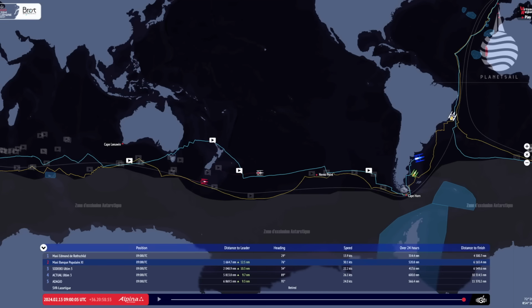So once the fleet was into the Southern Ocean, it hasn't been straightforward at all, has it? Because if you look at the tracks, some of the tracks go a long way north, and they're not as straight a line as you might think. Why is that?